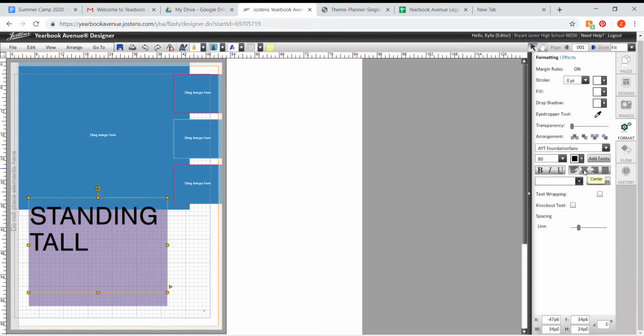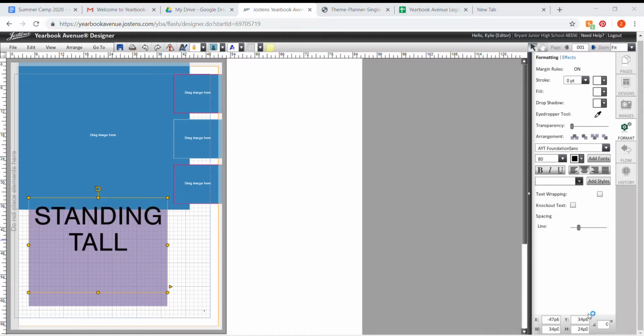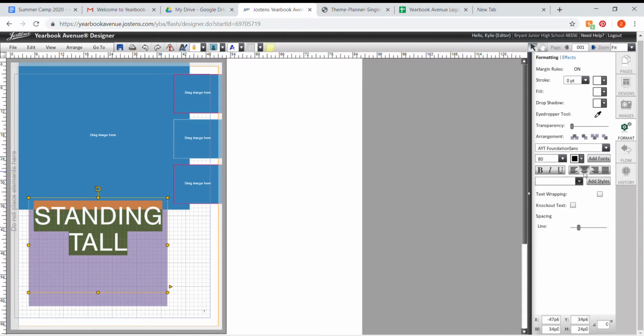And then try not to center too many things because it just doesn't look nice. You can do left align, right align. Justified is typically what we use in newspaper, but center, use sparingly. Okay, if you're going to use it at all, use sparingly. We don't have any styles added. Once we figure out our theme, we'll have a headline style and a body copy style, so you don't have to go in and continuously change the size and the fonts if we're using a lot of different fonts.